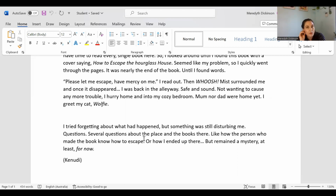Not wanting to cause any more trouble, I hurried home and into my cozy bedroom. Mum nor Dad were home yet. I greeted my cat, Wolfie. I tried to forget what had happened, but something was still disturbing me. Several questions about the place and the books, like how the person who made the book knew how to escape, or how I ended up there, remained a mystery, at least for now.